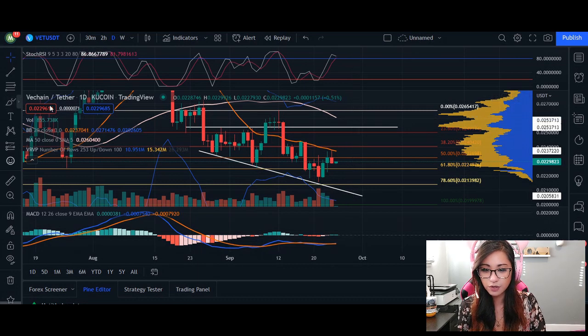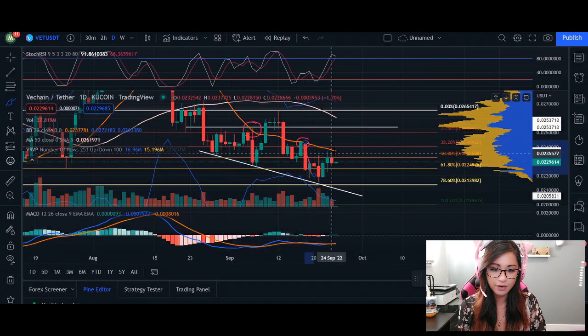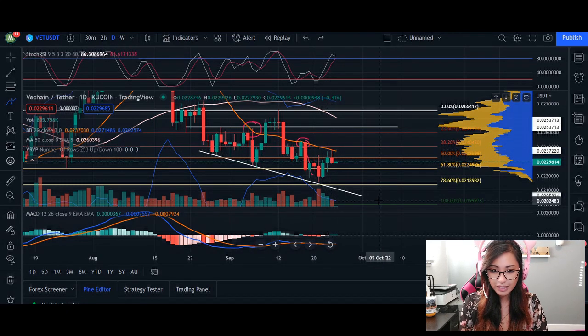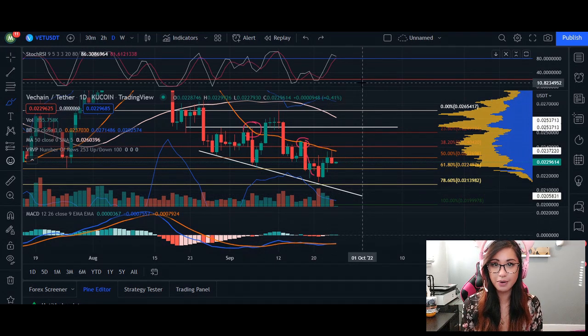However, we do see a few weaknesses coming from our 20 moving average being retested, getting rejected down. Retested here, rejection down. Also yesterday, getting retested, also rejected down. As we can see, we are below our 20 moving average again as a primary trend, this bearish trend market.